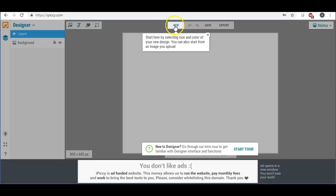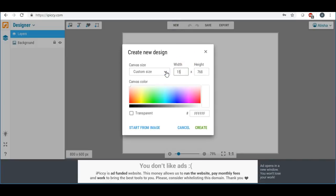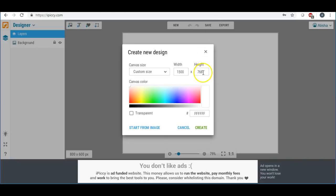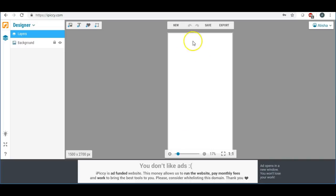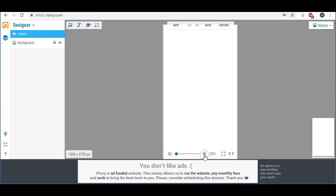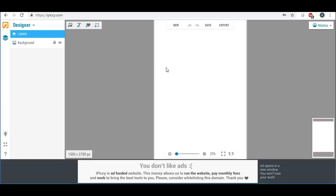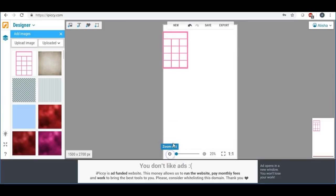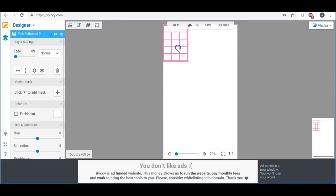So I'll go over here into iPicky, and I'm going to click new, and I'm going to put 1500, and then if I put 9, that's 2700, so we're going to put 2700, and then we're going to click create. So I know this looks a little bit awkward, but it is a 5x9, and planners are just kind of a little bit of an odd shape. So now the picture that we just made on Canva, we are going to fit that in here.